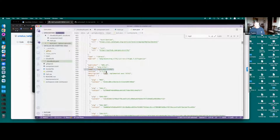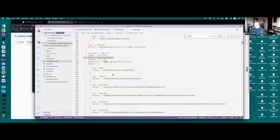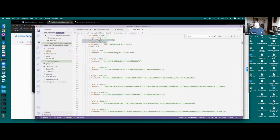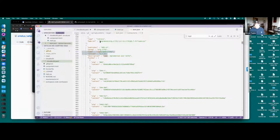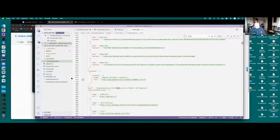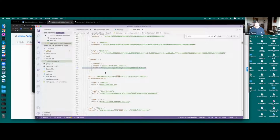So this is the information that we're gathering, and we're utilizing this. Mainly right now, we're looking at the name and the version to give that information up and push it into Ortelius. Also, I think we take the location as well. I'd have to look at that. Also, the licenses is another important part that we grab. So one of the things we do is we organize by license to show what's consuming what at the license level.